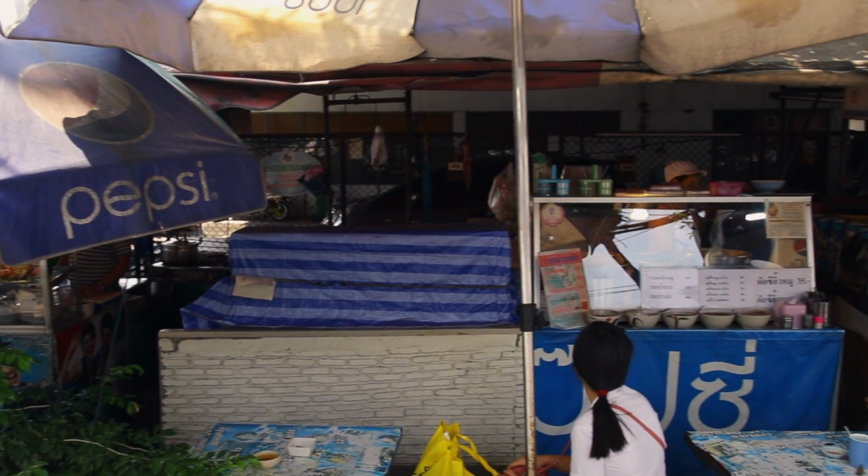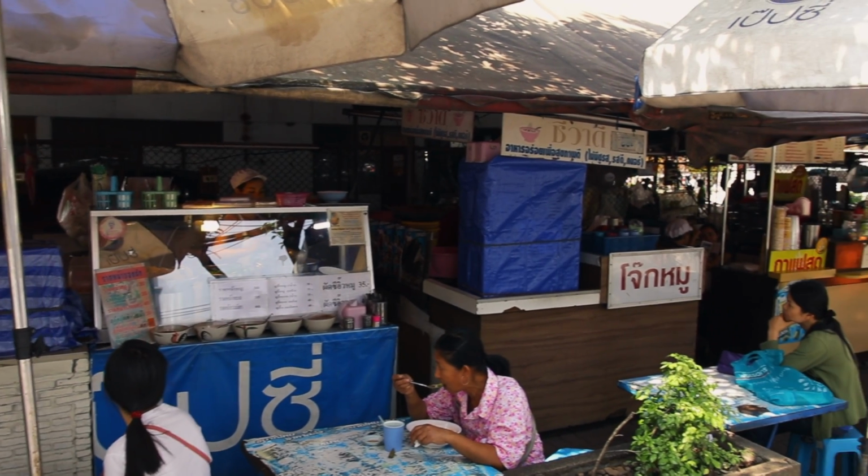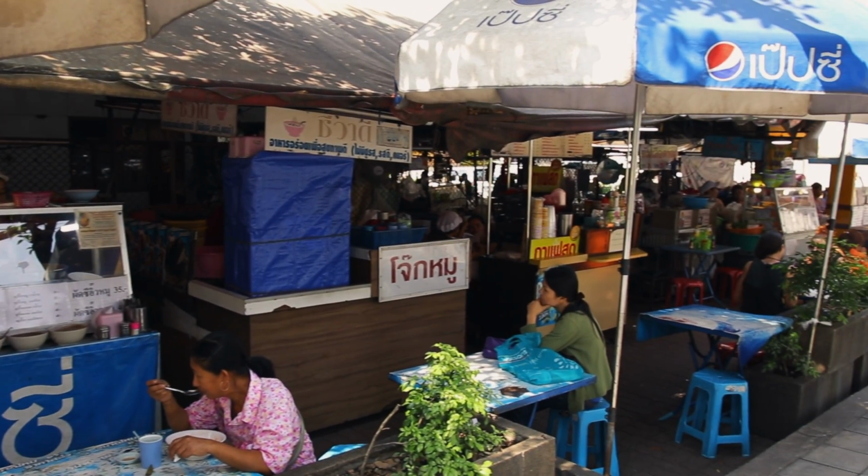I started off with some drinks. I'm not entirely sure what these drinks are. I pointed to an orange one and a red one, hoping it was orange and strawberry. But I think it's just kind of like a juice syrup thing with water. It tastes really nice actually.